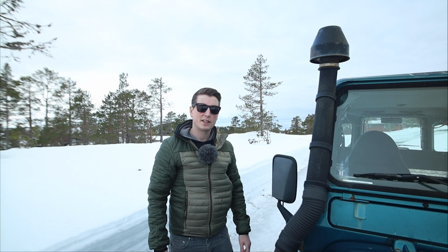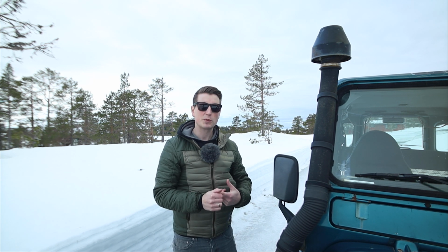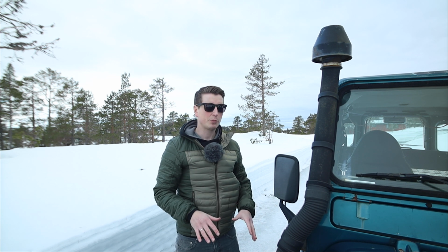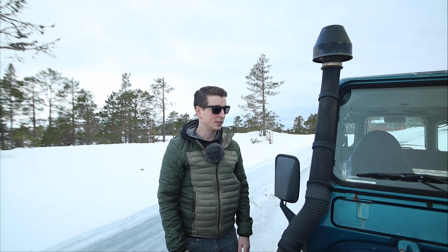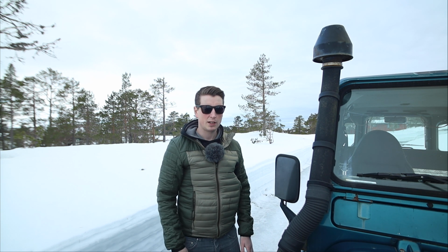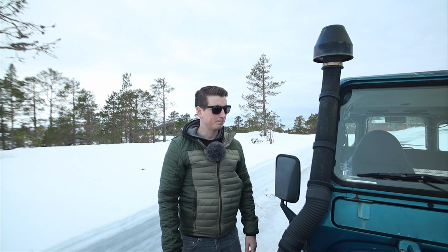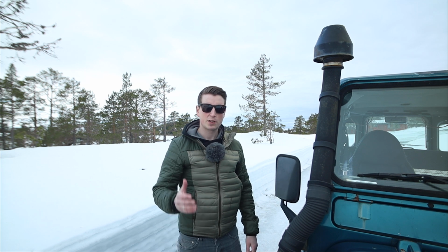So all the things that I've done to the Defender has been maintenance and repairs needed to get it through the MOT, and also before trip checks. There haven't been any upgrades, just things needed to be done to keep it on the road, keep it safe, and also keep it fun to drive. You don't want to set off on a trip not sure if it's going to break down. So let's see what I've done so far in this short sum up.